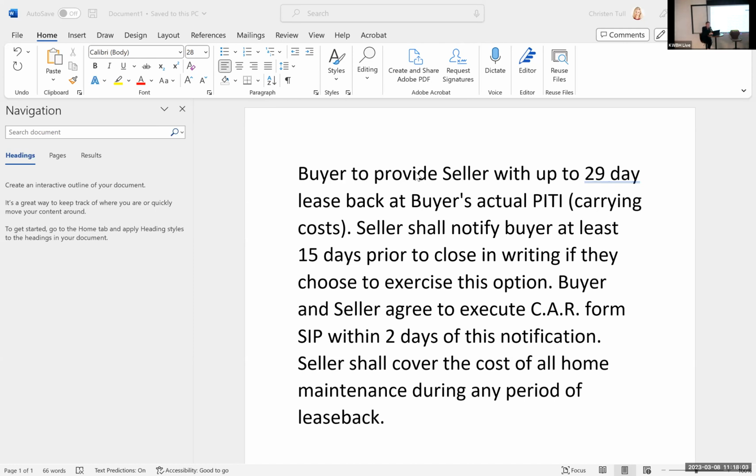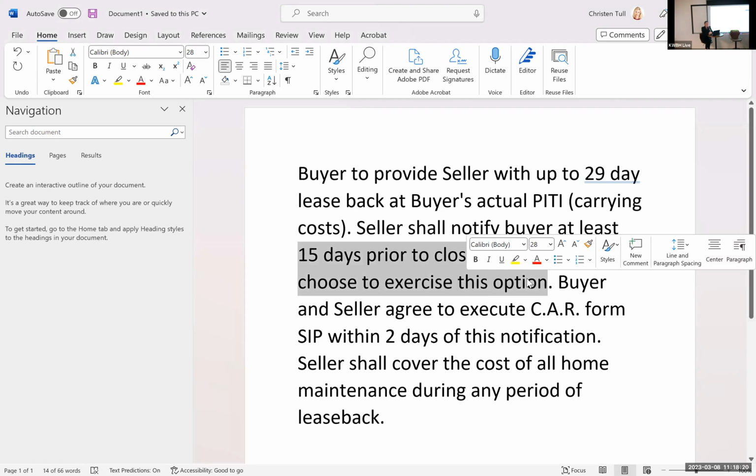So: buyer to provide seller with up to 29-day lease back at buyer's actual PITI carrying costs. Seller shall notify buyer at least 15 days prior to close in writing if they choose to exercise this option. That was different. It wasn't that they had to execute by this time. It was that they had to let my buyer know, because my buyer needed to know when she needs to give notice at her apartment and how to set up moving stuff.